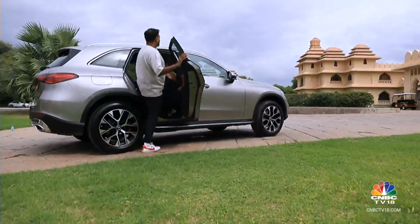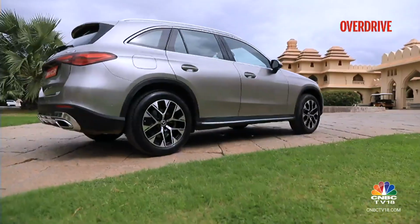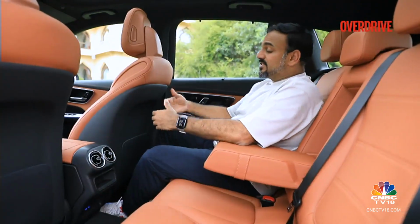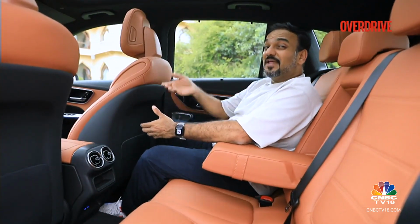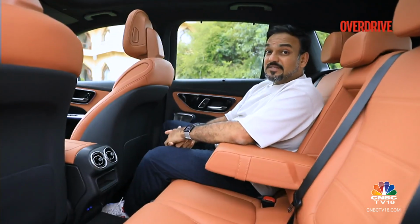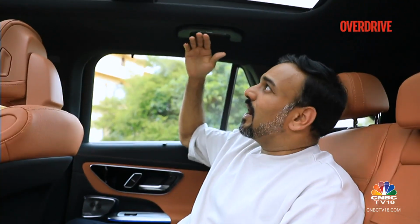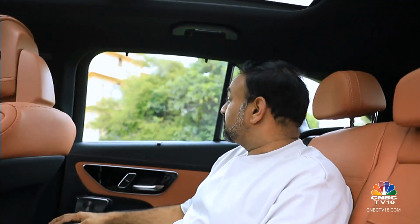The doors open nice and wide, and ingress and egress is absolutely easy, just the way you would expect in a crossover or SUV. Once inside, you will notice the improved legroom. It's almost as much as the older standard wheelbase E-Class. I'm not kidding, that's the kind of space that you get. And despite the slightly shorter height of the car, the headroom is not compromised at all, and even the visibility outside of the windows is excellent.